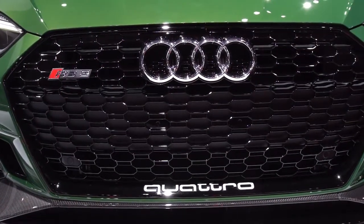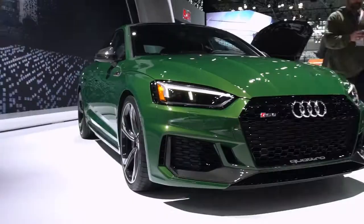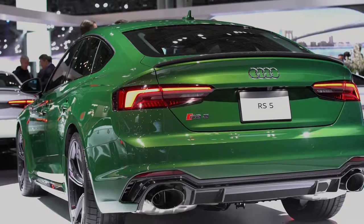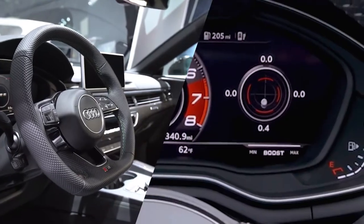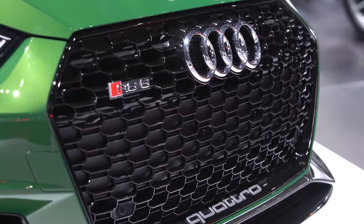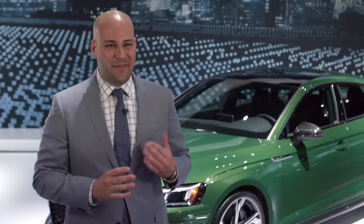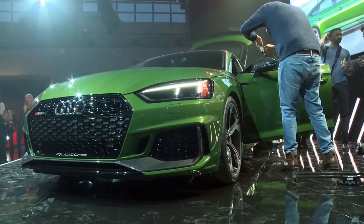The RS5 really differentiates itself from the S5, both on the interior and the exterior. More aggressive front end, big lower air intakes, widened fenders front and rear, so it really looks the aggressive part. On the inside, you'll get a horsepower meter, a torque meter, a G-force meter. You also have honeycomb stitching on the seats, which matches the honeycomb on the front grille and ties the whole car together. The car color behind me is Sonoma Green. This is exclusive only to the RS5.